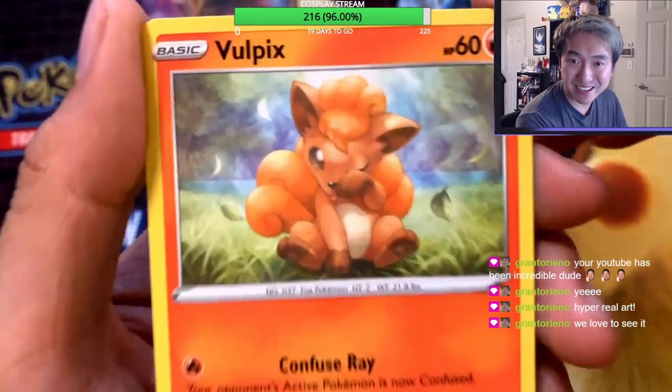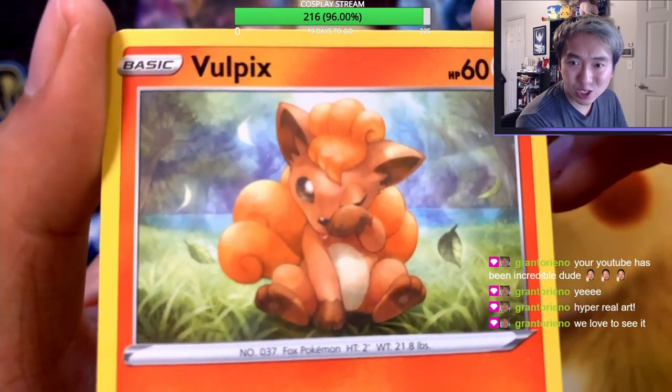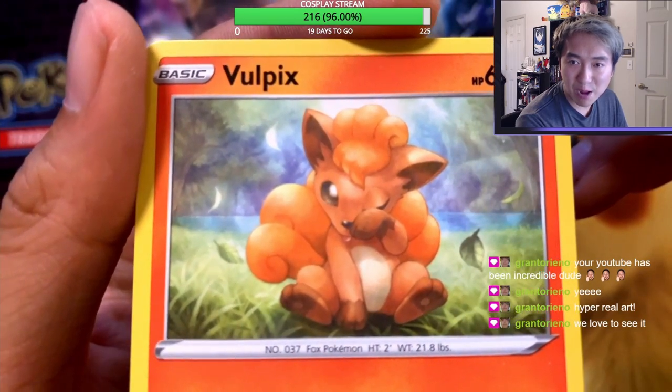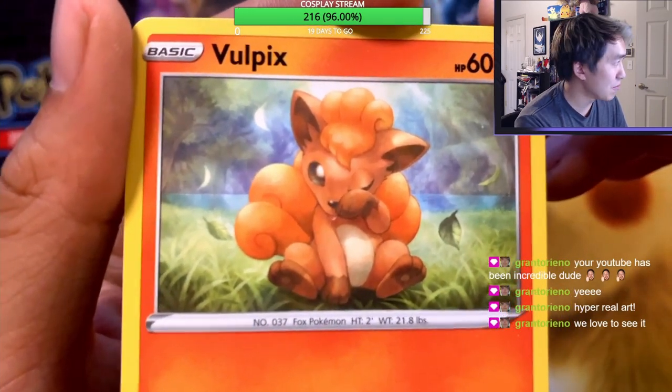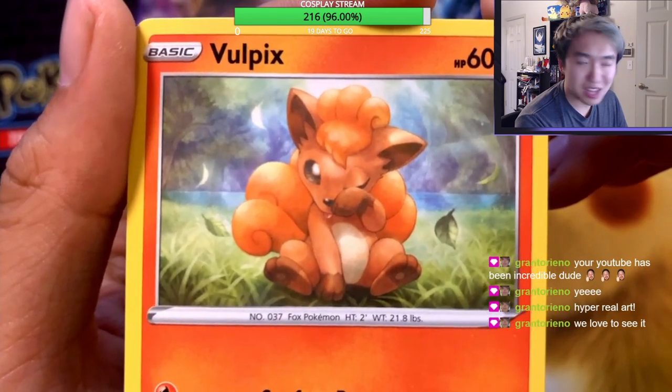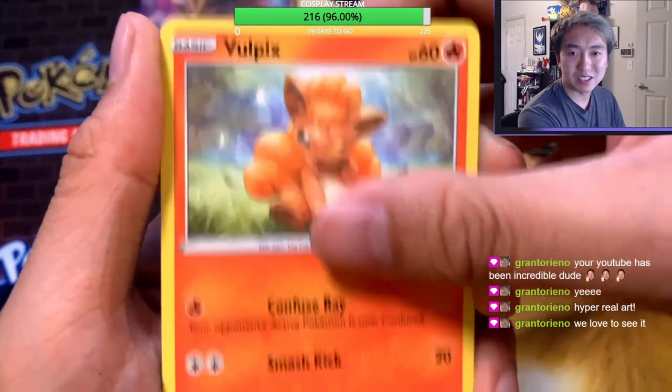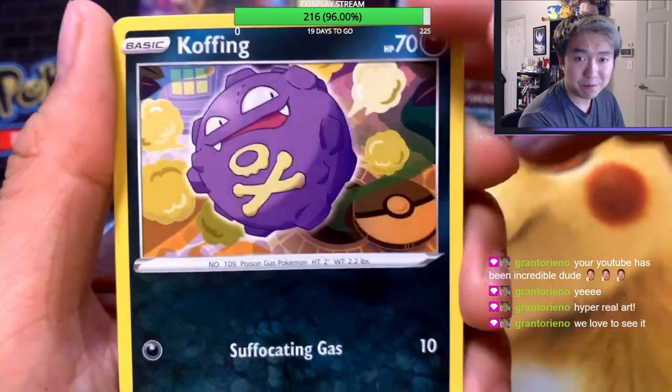Another Vulpix. Look at this Vulpix. That is so kawaii. That Vulpix is having the time of its life right now, just out in the meadows here. So I love it. I love this Vulpix. It looks so cute. It's a cute Vulpix.